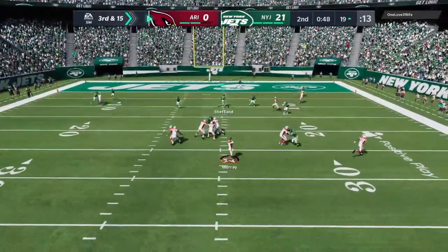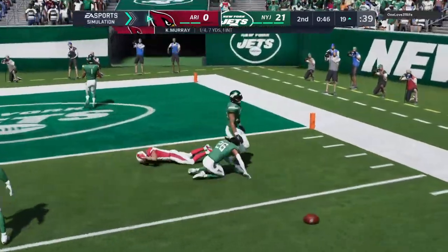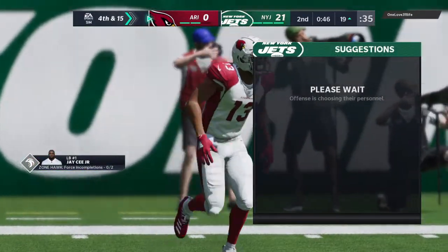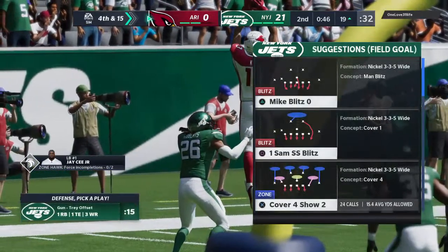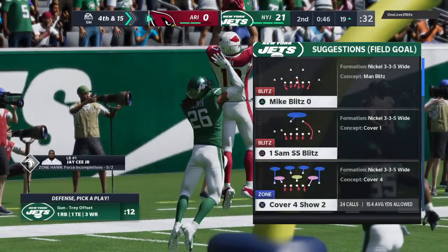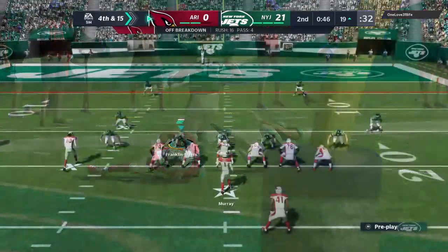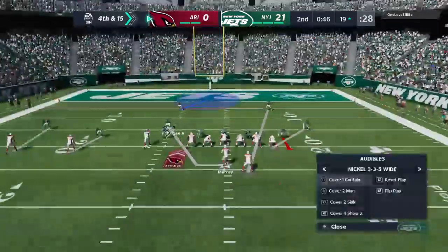Out of the gun, here's Murray. To the goal line, but it's incomplete. This team is not going to make it easy for you. They're a physical group, and we just saw it there on that play. They came in, made the contact, just as he's trying to haul it in. So 4th and 15, but the offense is staying out there to go for it.